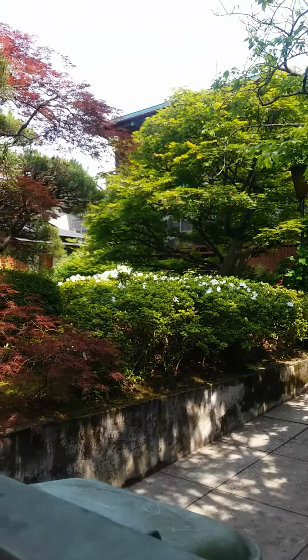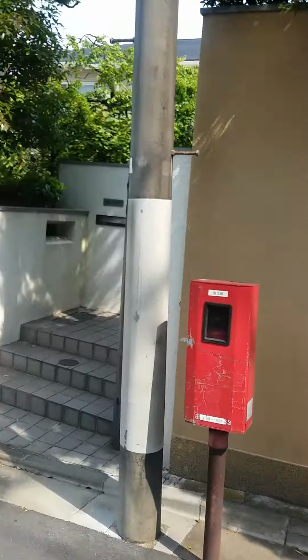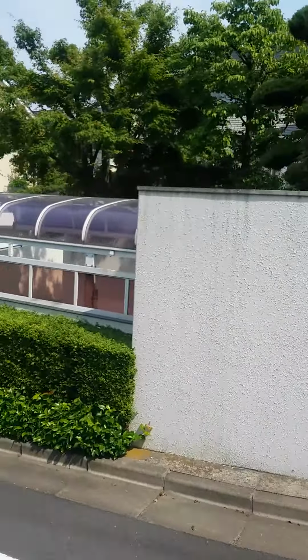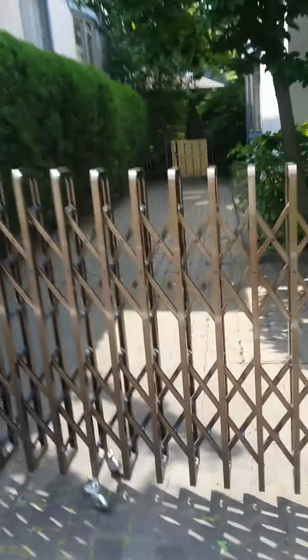Look at that. Oh my god. Oh. And I think it has a big wall, so you really cannot see into it. And I'm gonna stop the video before I go inside. Yep, so just a little bit of Japanese architecture.